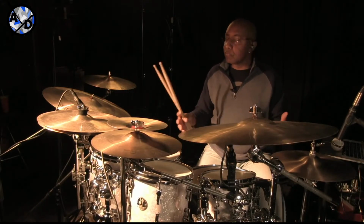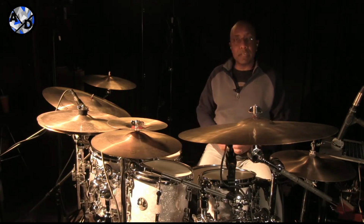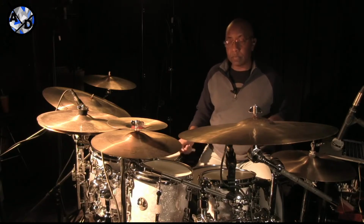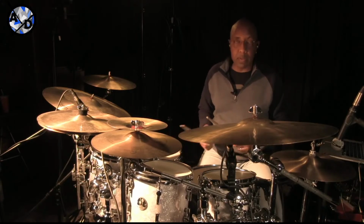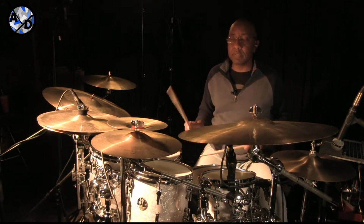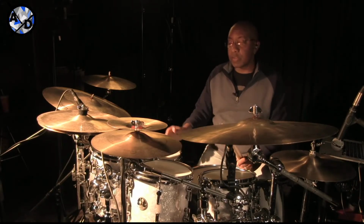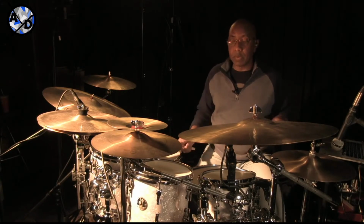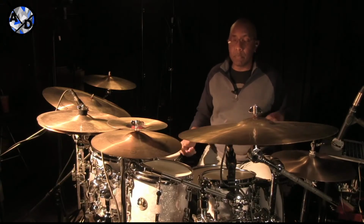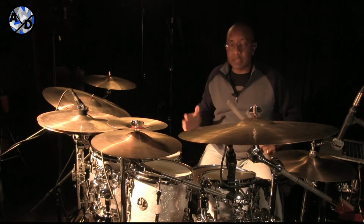So it gives this really cool effect. It sounds like there's 2 drummers playing. He then adds the bass drum to it. The bass drum, I believe, is on 3. Yeah, it's on 3. Then what I do is I take the first note of the cascara and put it on the floor tom. So it's very layered. The way I think of it in my mind is as one whole thing.